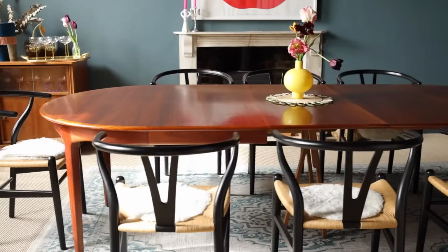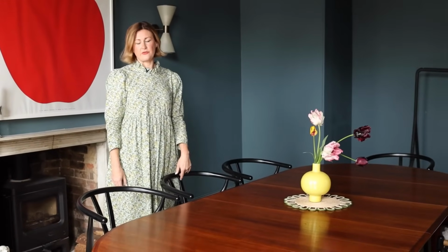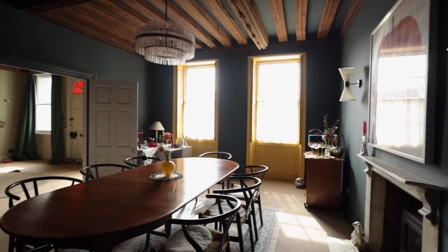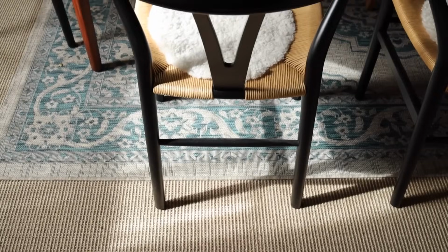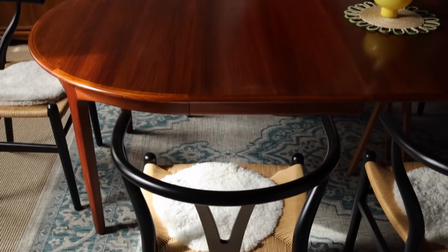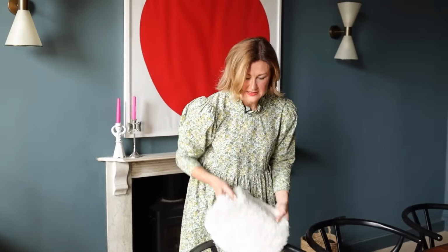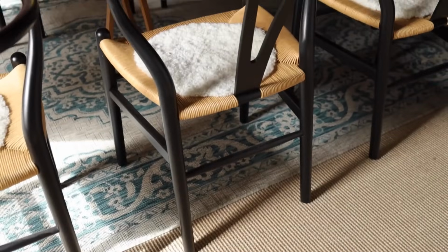The table is a vintage mid-century table. It extends, it's actually fully extended at the moment. It's from a local lady that sells vintage furniture called Modern Antiques. And then these chairs are actually just a copy of a very famous chair, and they're quite cheap from Dunelm because we ran out of money. Couldn't afford the real deal, so these have been brilliant actually. I think they work quite well in the space. And then we just got some little cosy sheepskin pads to sit on for when it's a bit colder in here in the winter, for Christmas and things like that.